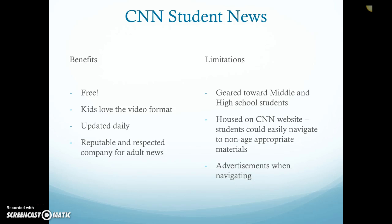CNN Student News. The best benefits of this are that it's free and that kids absolutely love to be able to watch videos. Just like many adults love to watch the news, kids love the visual format of it. And again, CNN is an adult news source, so there's that connection with the adult news source, which is a nice benefit.